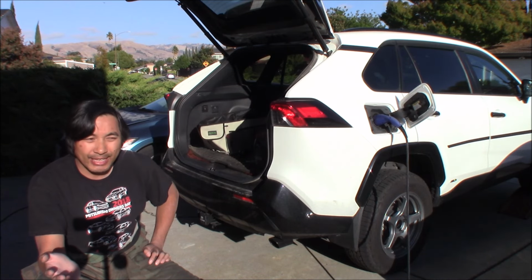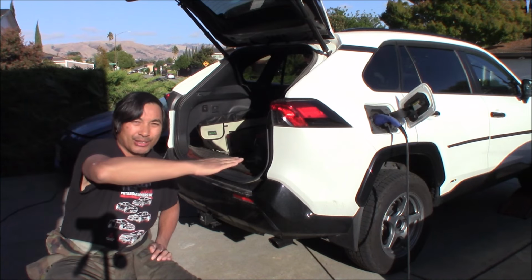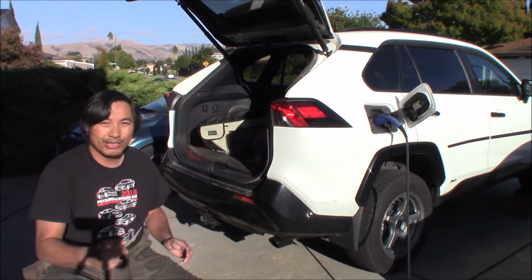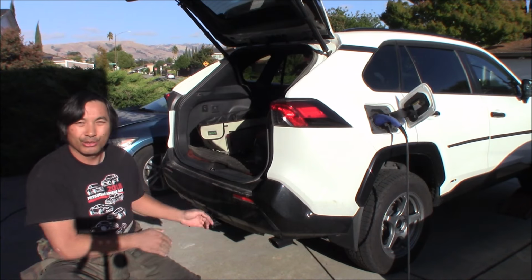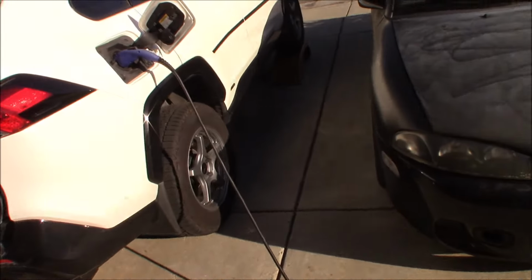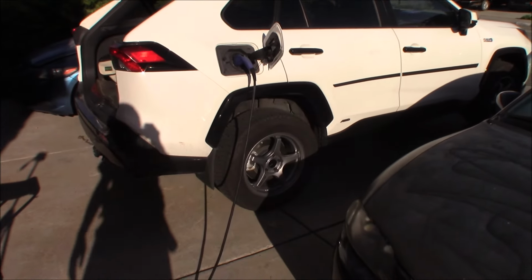So the first thing you have to do is find a level place to work on your vehicle. I'm on a driveway that's sloped like this. You're looking at my Rav4, it's sloped downward, so what I did is put some ramps on the front of the vehicle. Let's go check it out. I'll go over the tools after I talk about leveling the vehicle. It is very important that you have your vehicle on a level surface.